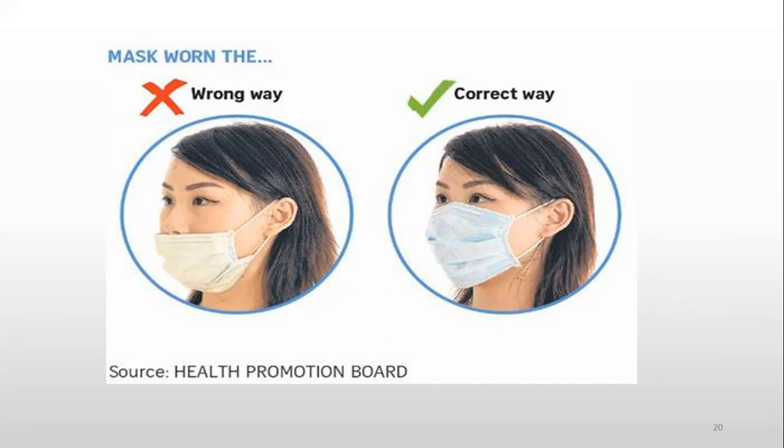Mold or pinch the nose strip to conform to the shape of your nose. Pull the bottom of the surgical mask over your mouth and chin.